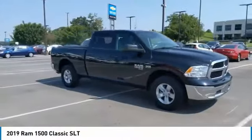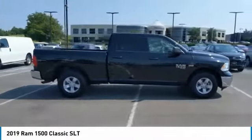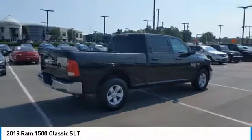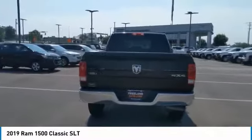Come test drive the 2019 1500. Ram 1500 went against the Chevrolet Silverado, Ford F-150, and Toyota Tundra, which are all excellent trucks in their own right. The Ram took home the prize for its well-rounded strengths.